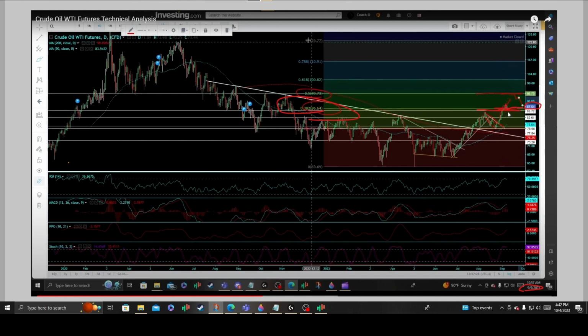We were defended. Crude bulls defended that key functioning level multiple days in a row there, and I had increased my perception in that previous video that we would start to stair step higher to retest the 93.73 price resistance, major, big resistance based upon the 50% Fibonacci retracement.